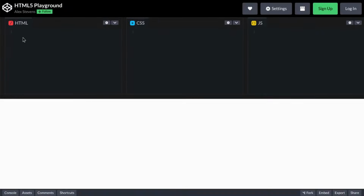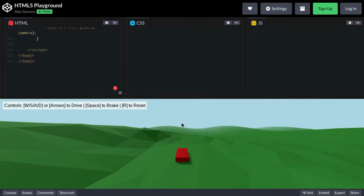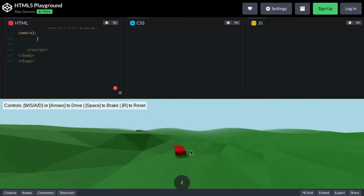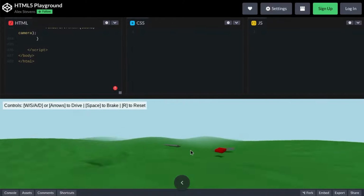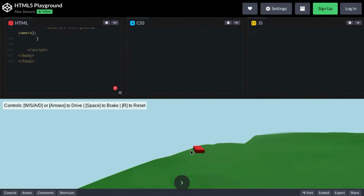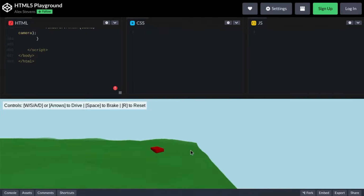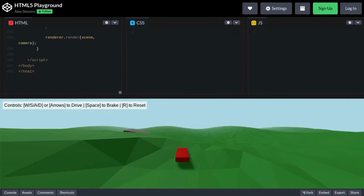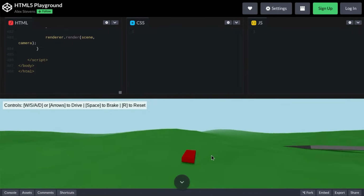We're going to this code playground, dropping our code in here, and this is what the environment looks like. So if we go forward, wow. Oh, that was a sharp turn right there. Okay, we're going over these hills and we can brake as well. Looks like there are some boundaries for the environment. In my demos, I've never created games or simulators, so this is pretty cool.